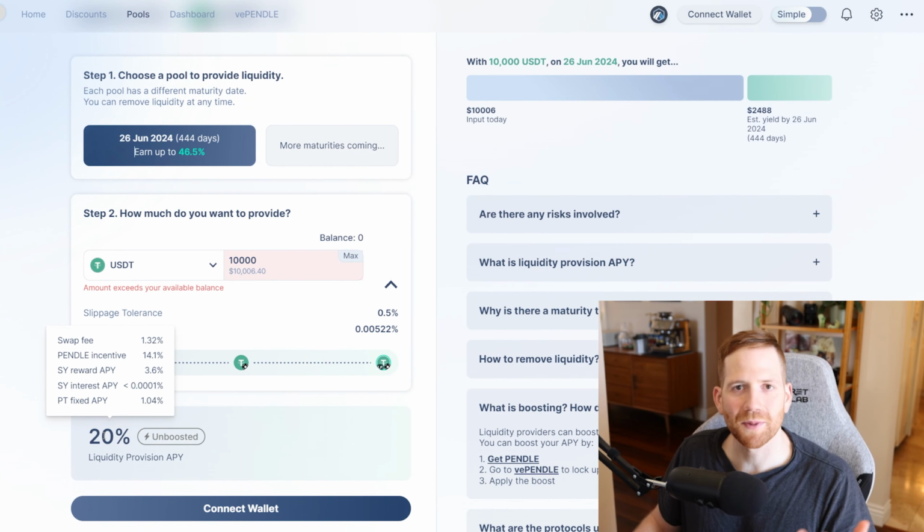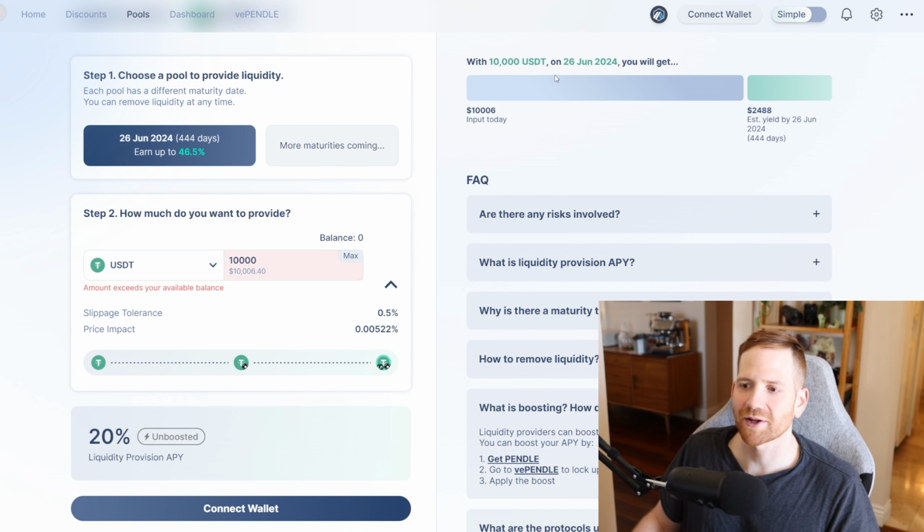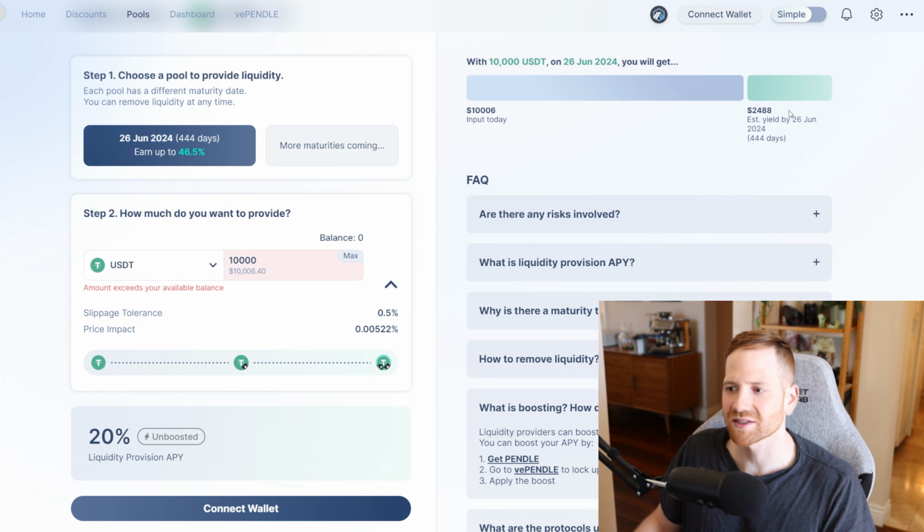A lot of it's coming from Pendle incentives, right? 14%. Then we have the standardized yield rewards, 3%, as well as the principal token fixed APY at 1%, giving us that 20%. So if we check out over here on June 26, 2024, if we put in 10K, we can expect to get around 2488 in about 444 days. This is a pretty nice return.